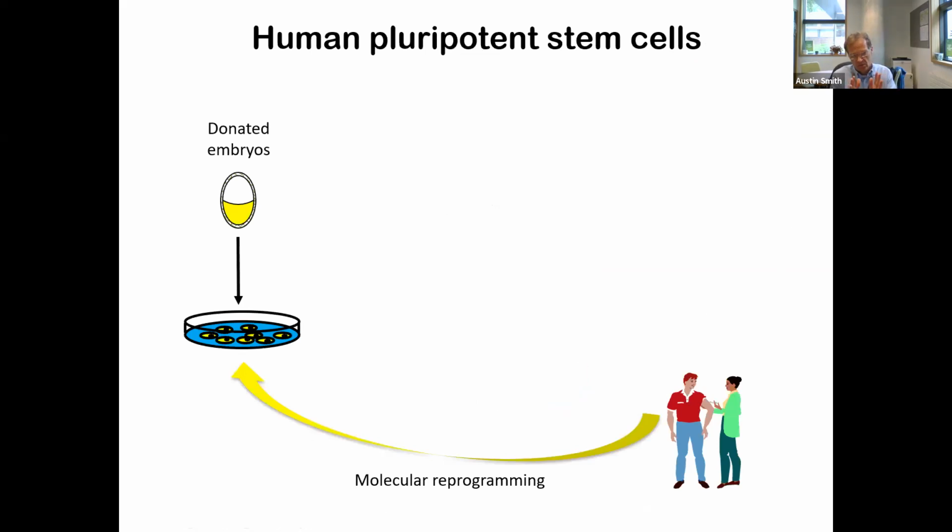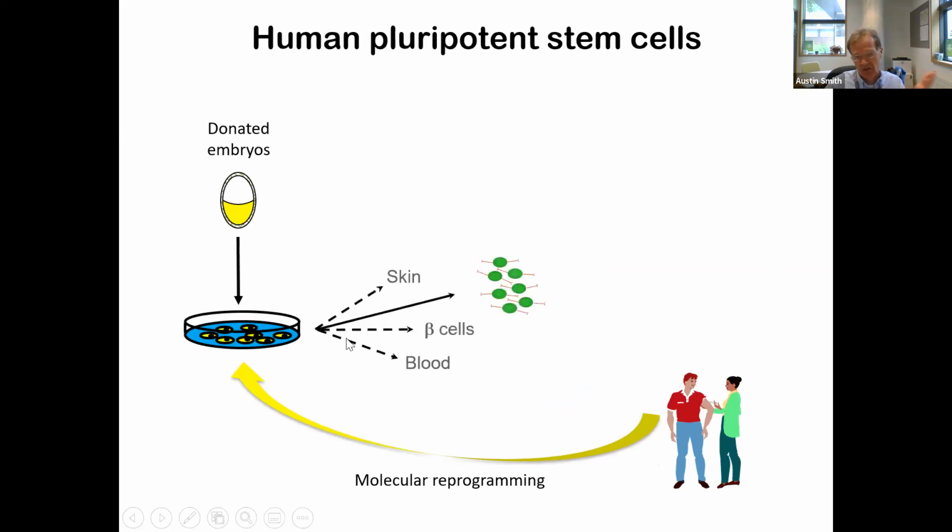So we can have human pluripotent stem cells either from embryos or by molecular reprogramming from individuals, which may be patients. And what we can do with them is differentiate them into many different types of cell, and depending on what tissue we're interested in for research or for disease, we can make really any type of cell from them. In this case, let's assume we're interested in brain cells.